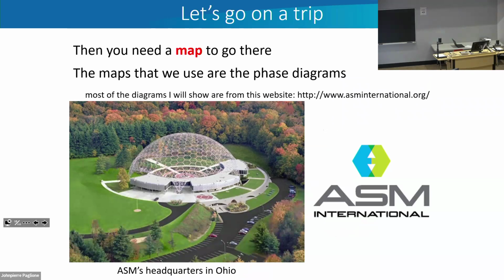but they are all available online at this website, ASM International, and this is the picture of the headquarters they have in Ohio, which, I've never been there, but I found the picture online, and the building looks really cool with this dome of graphene on top. So this is where the phase diagrams I'll show you are from, that website.